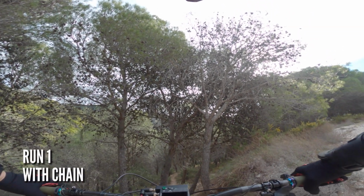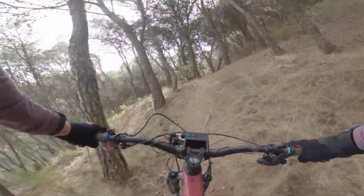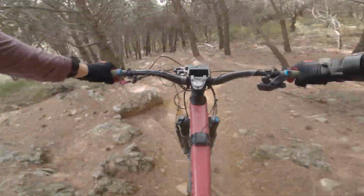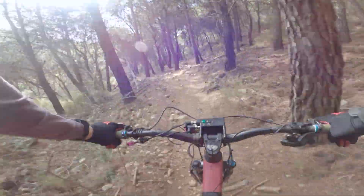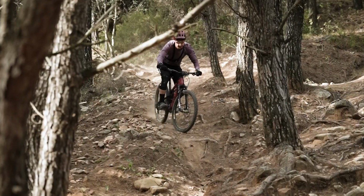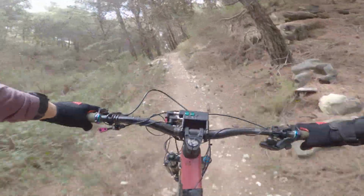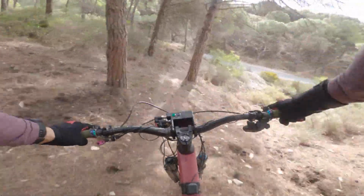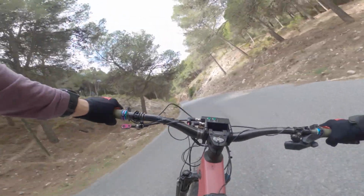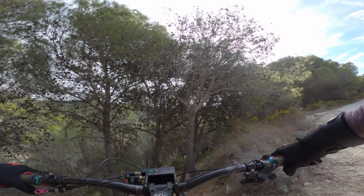Chain versus chainless. Now this is just to learn the run, which I just got wrong on the first go. So hopefully, all right, I'll see where I'm going this time. Okay, this is it. Okay, I think I might be able to figure out where I'm going for the next run. Okay, another run. I kind of found my way, but there's definitely two sections where it's super easy to get lost. Let's see what happens.